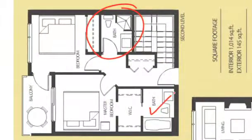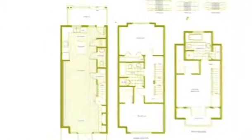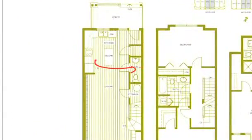Notice we've got a real standard layout for the master bath. Which is okay, but we've got one of those corner showers. This is really only big enough to be a powder room size, and they've jammed in a corner shower. So you've got to be really careful in townhomes that we're not having small bathrooms that don't really work.